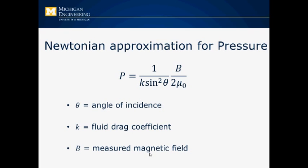Finally, we use the Newtonian approximation to calculate the pressure. The equation is shown as follows. Theta is the angle of incidence of the solar wind. We get it from the SURE model, and K is the fluent drag coefficient, which is a constant. And B is the measured magnetic field. We calculate it by doing a 30-second and 60-second average. From all we did before, we can get what we want, the solar wind pressure.